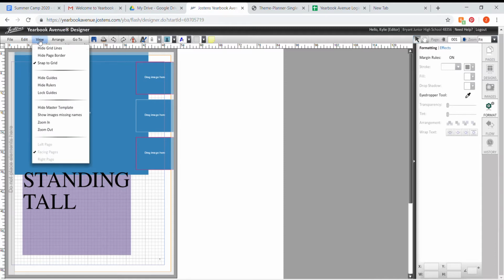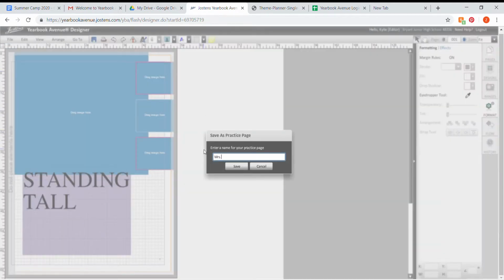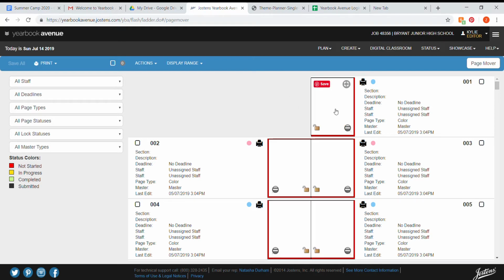I'm going to save it, but I've got to save it a special way. I want to save as either a practice page or as a template. So let me save it as a practice page. I'm going to say Miss Abo's bad page. Okay, save. Done. If I'm doing a double page spread, I want to work on a double page spread. I'm going to leave. I don't want to save anything directly on that page. It's really important that we save it as a practice page or as a template. It's better to save it as a practice page, so it makes it easier to edit, honestly.